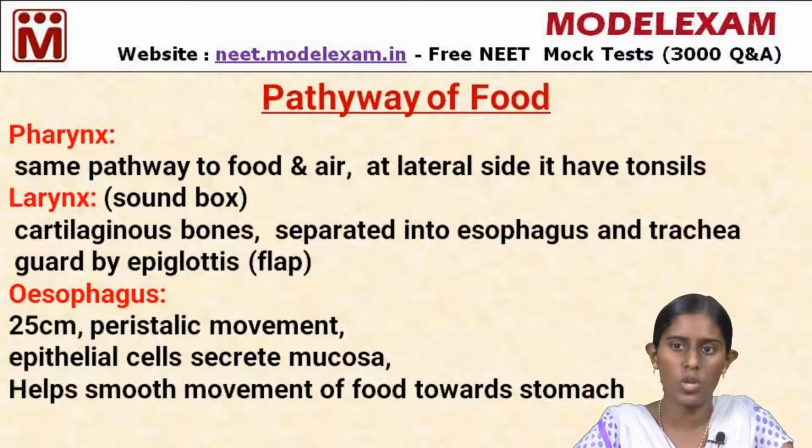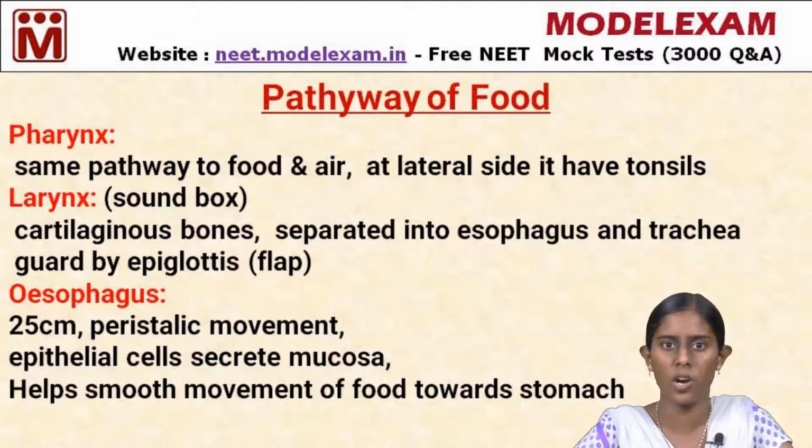Next, it enters into the larynx. Larynx is the sound box where the vocal cords are present, and it is made up of cartilaginous bones. What is the specialty of cartilaginous bones? It helps in smooth movement, and in this place only it is separated into esophagus and trachea.